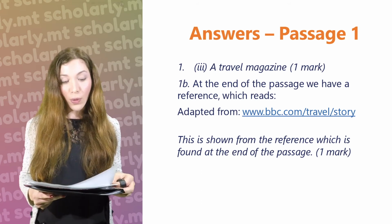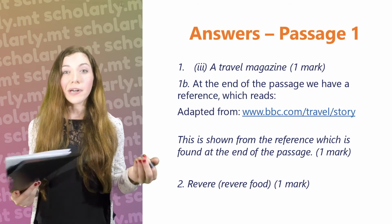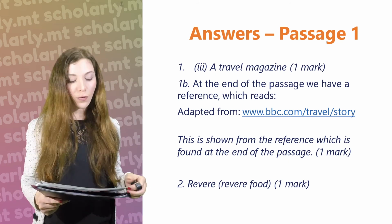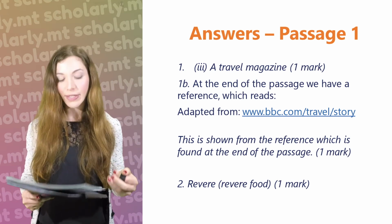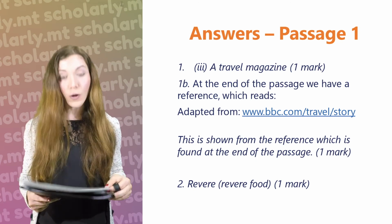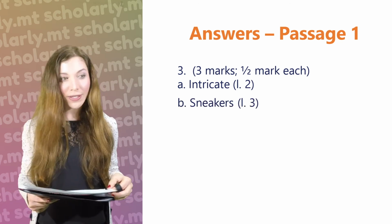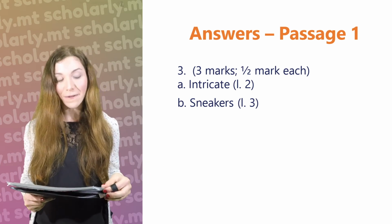2. The word was revere, which means that you admire, you adore something. And you had the word revere, they revere food. For question 3, you had to find single words, synonyms, that match the words that you have in the task. So for complex, the word was intricate in line 2. Running shoes, we had sneakers in the text in line 3.